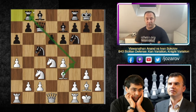We get our bishop on f4, and both of these pieces, the queen and the rook, would of course be on the same diagonal, and the rook will be hanging. So that's why it is of course a good idea, but it also has some problems in the continuation of the game.